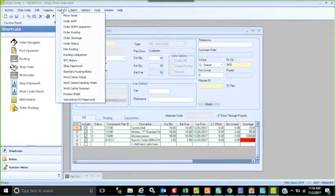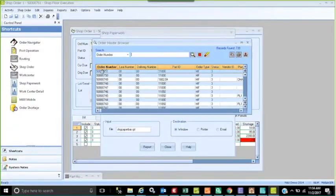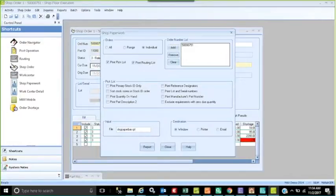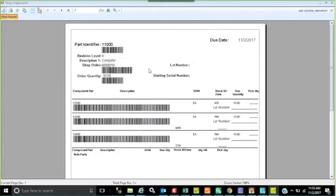If I click on my reports option, from here I can print my shop paperwork or my traveler. And I'm just going to do that for the job that we just added. I have several options to include reference designator information, manufacturer's part control, or lot or serial data. And I'm just going to run this to the window so that you can see there are many formats for shop travelers and paperwork, but Max does include the ability to incorporate barcodes onto your travelers.